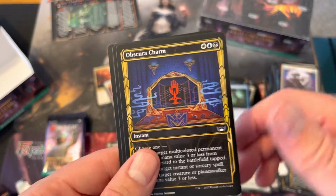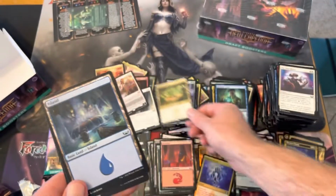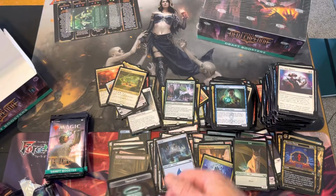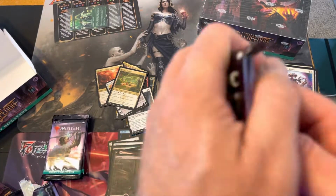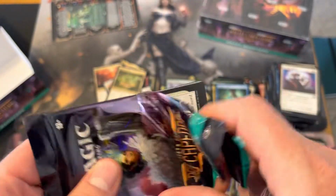Obscura Charm again. Love that. That's a real deal. And Jetmir's Garden. Hey, no Triland. We're hip. We're savvy. We're going. All right. First box. Pretty good.